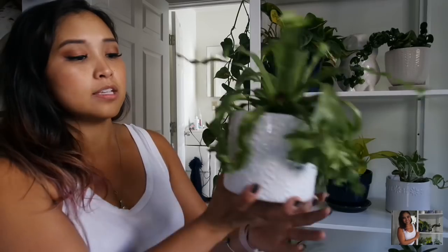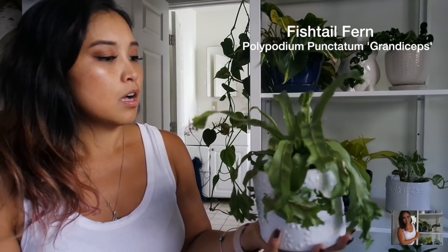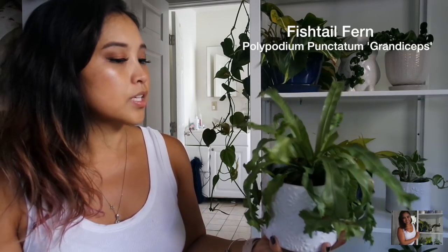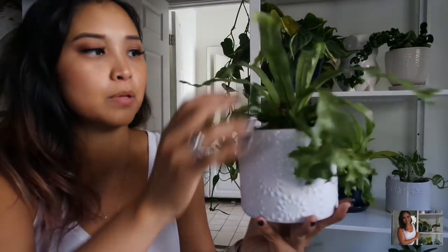So this guy right here is my biggest fishtail fern, and I absolutely love this fern. I have a really big one in my collection that is not a fishtail version, but when I saw this one for the first time, if you watch my Come With Me videos, I was really surprised to see that they had a fishtail version of this plant. So this particular one I got from Pasadena at a nursery, and then if you take a look here, you can see the design of the planter.